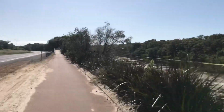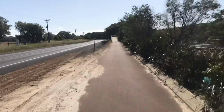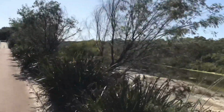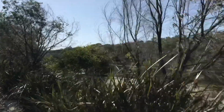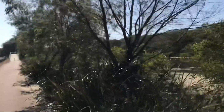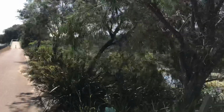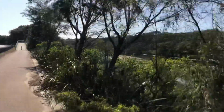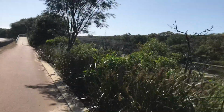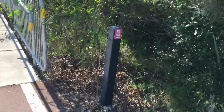So we're coming up to the Toby Inlet Bridge just up ahead here. This was put in so they could have a walk trail that goes across the Toby Inlet. We'll be meeting up again with the Toby Inlet when we come out of this track at the end. So we're not going right into Dunsborough, we're stopping just before it. There's the end, 22.8 kilometres.